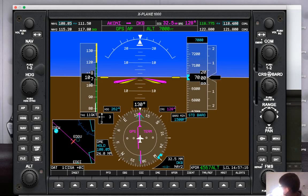Gosh, now I have the sun right. That is silly. Now I can hardly see my screen because of the sun. Okay, that's better.